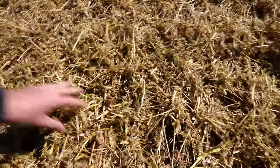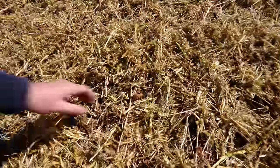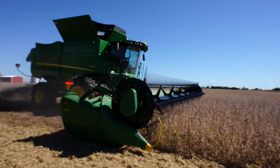Green out here, but are we getting them all? Wow, that's still damp. I'd say these beans are gonna need another hour to dry. Not too bad.